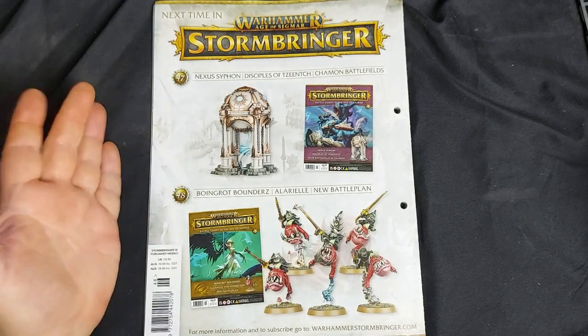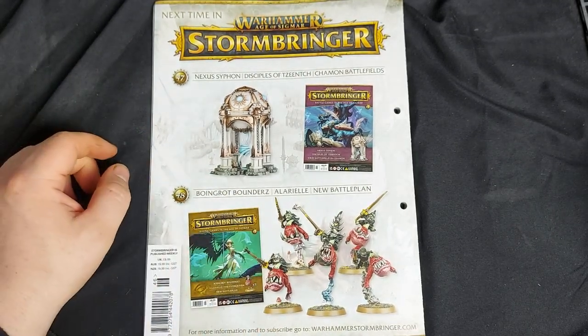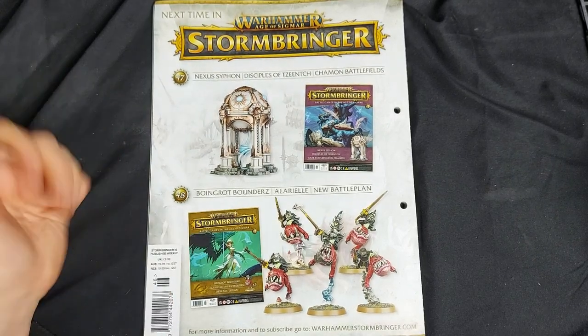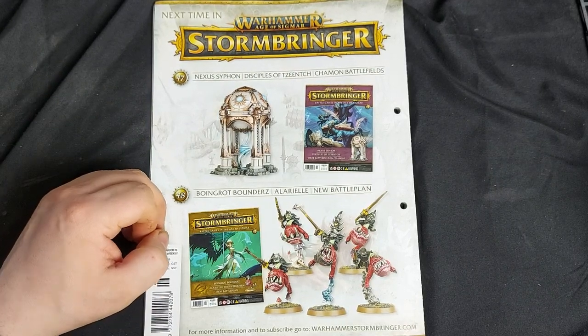Moving on then to issue 48, we got Boing Grot Bounders. So goblins on squigs, pretty fun little unit there. We learn about Alariel, and of course we have a brand new battle plan to fight.